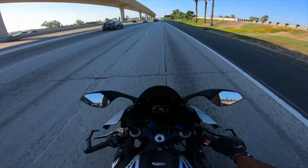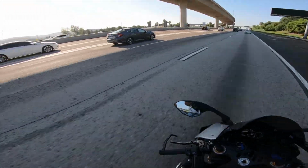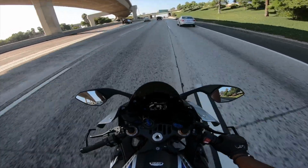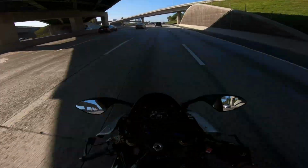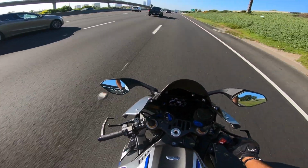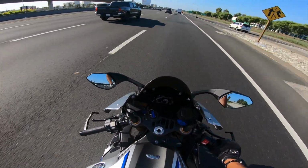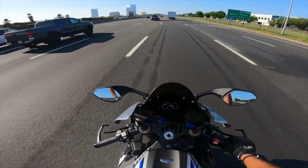So with another bike that's also amazing and cool and fast and sounds cool and unique, I just didn't know what to get. I got the Ducati 1199 and it just wasn't the right bike for me. And then I came across this deal, and I've always liked the R1s.